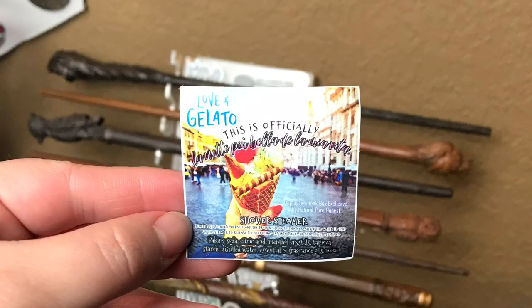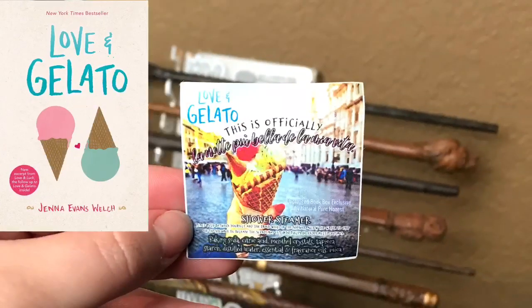Next, we have a little pouch. Ooh, what is it? Ooh, it's a shower steamer. I have never gotten a shower steamer before. With all of my subscription boxes, how have I never gotten one before? I do not know, but I finally have one. It says this is officially, is that French? That looks like French. I don't know. Unplugged Book Box Exclusive by Natural Pure Honest shower steamer. Can't really smell it through the plastic, but yay, I'm so excited to finally get a shower steamer.